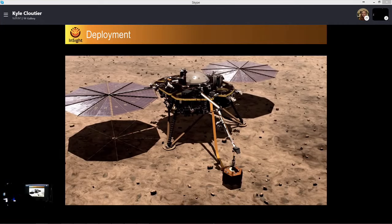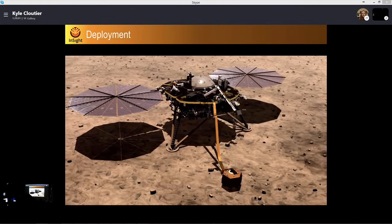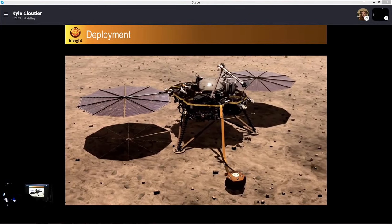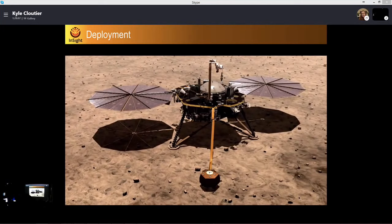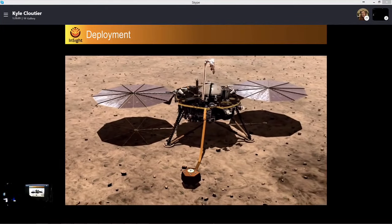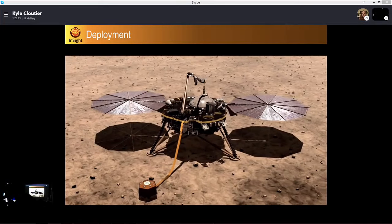Here you see the arm with its grapple hook putting the seismometer down on the ground. And then it's going to use its arm again and place the wind and thermal shield, the wind and temperature shield. It's kind of like an umbrella to decrease noise. It's going to place it over SEIS.